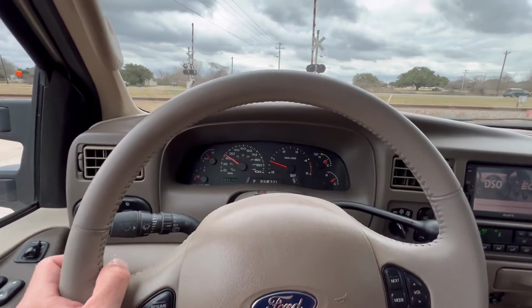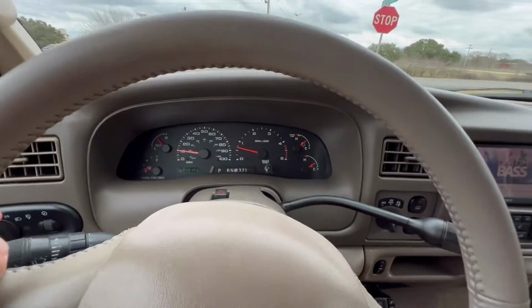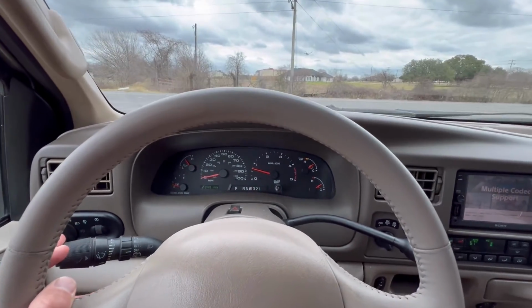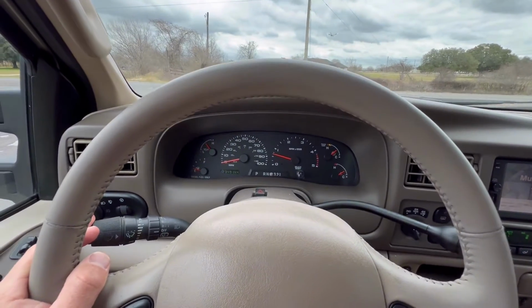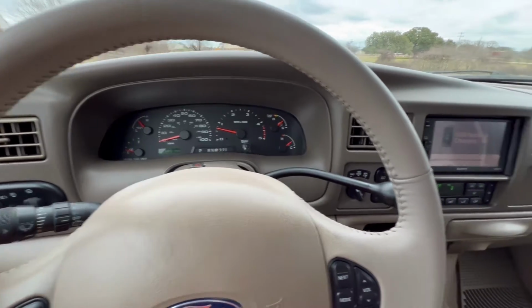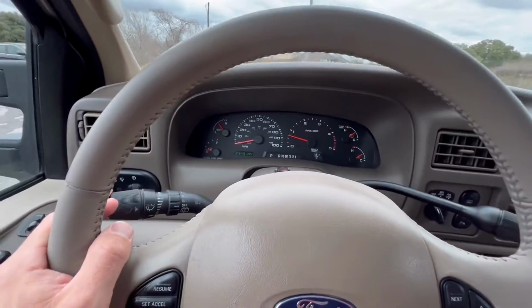But all right, I'm just going to be kind of quiet and let you listen to it and see it shift and everything. We'll be going through town here in a moment. Cruise control works. Everything works. I'm not aware of anything that doesn't work. If it didn't work, we would have fixed it.